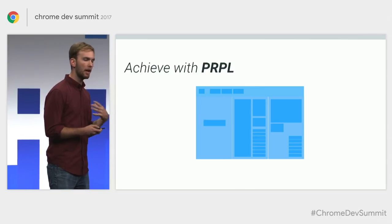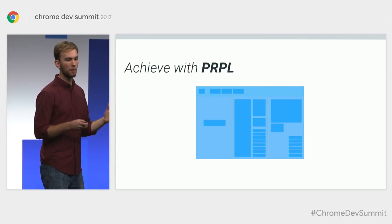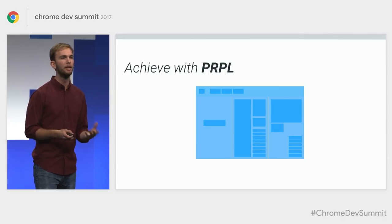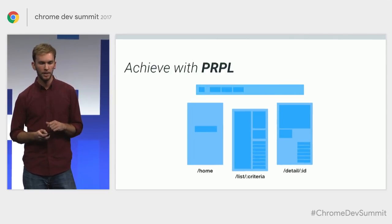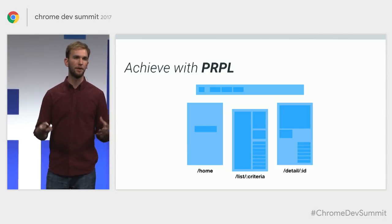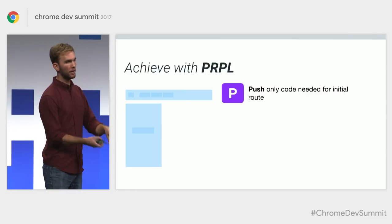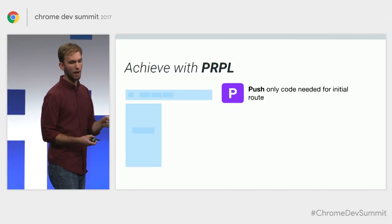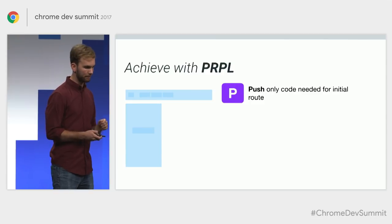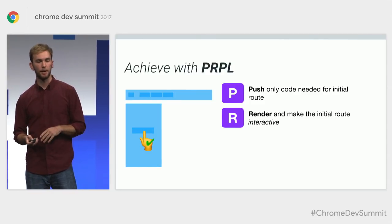So this is why we've developed and have spent so much time evangelizing the PURPLE pattern, which gives a straightforward pattern for factoring an application for optimal delivery. So with PURPLE, start by factoring code around decoupled routes that fit together into an interactive experience. Use server logic to push down only the components or the data that a given route needs and eliminate round trips. We render and make that initial route interactive as quickly as possible.